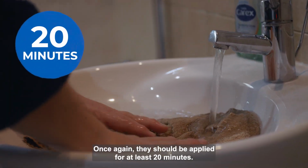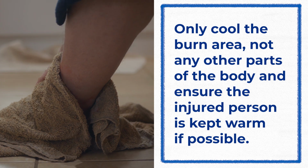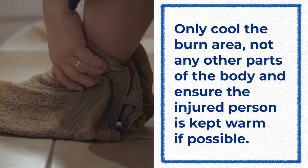Once again, they should be applied for at least 20 minutes. Only cool the burn area, not any other parts of the body, and ensure the injured person is kept warm if possible.